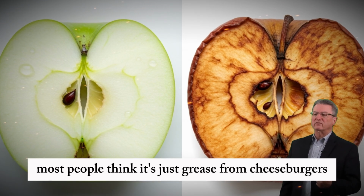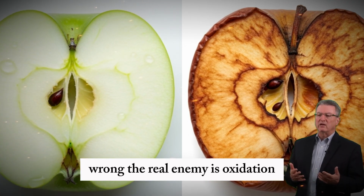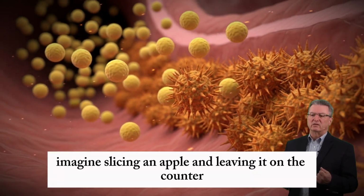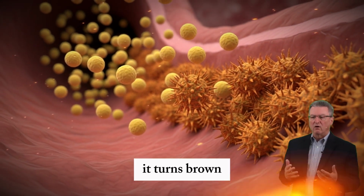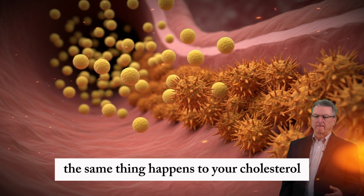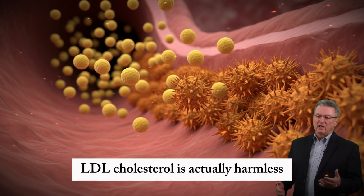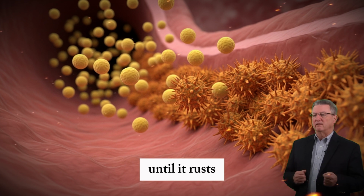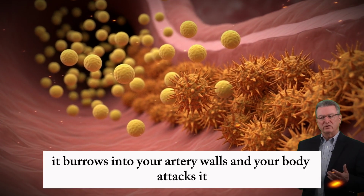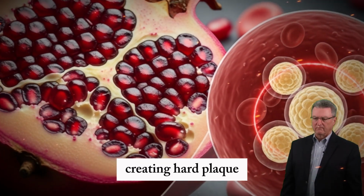Most people think it's just grease from cheeseburgers. Wrong. The real enemy is oxidation. Imagine slicing an apple and leaving it on the counter. It turns brown. That is oxidation. The same thing happens to your cholesterol. LDL cholesterol is actually harmless until it rusts. When it rusts, it becomes sticky. It burrows into your artery walls, and your body attacks it, creating hard plaque.